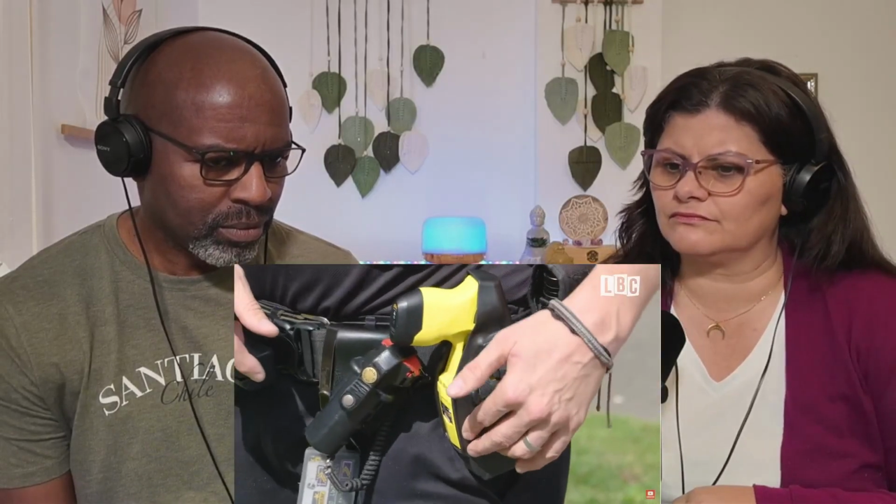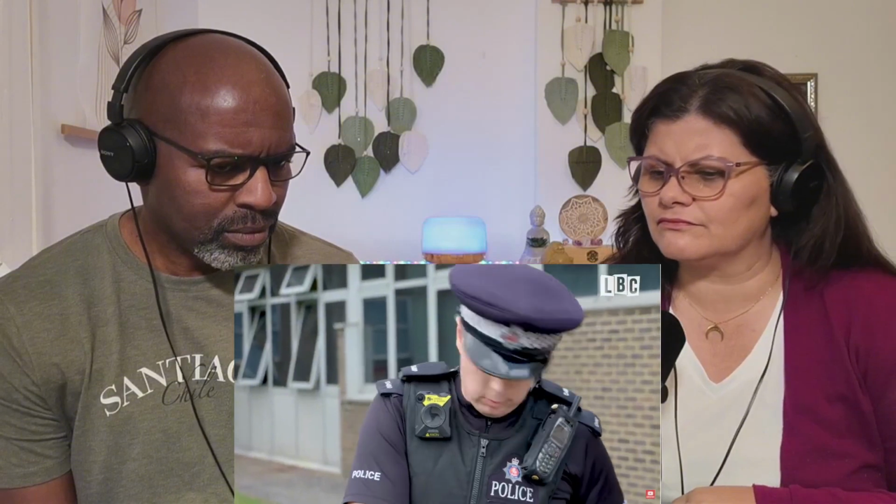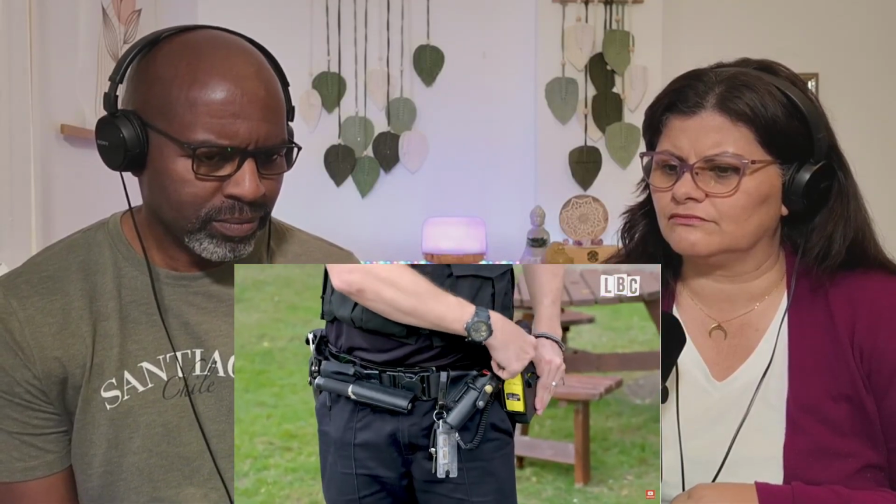I'm carrying a taser, which is about 400 officers currently in Kent. So that's the taser itself. It's an X2. It's got two shots capability.